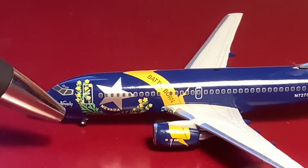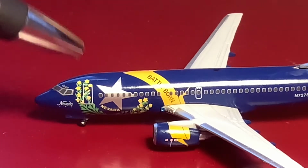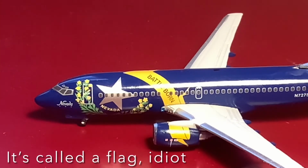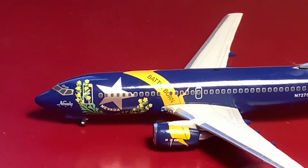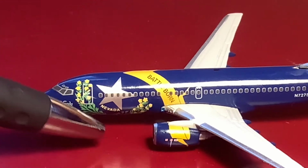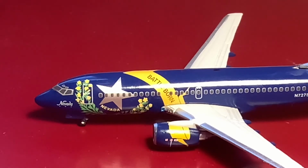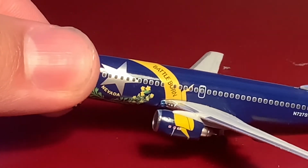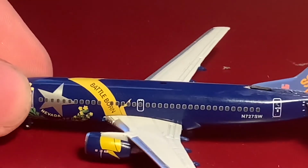But here we have the L1 boarding door. Actually, we'll just do the livery right now. We got these nice flowers. Of course, this is the Nevada tail. We have the flowers here coming up over the door, which makes it hard to see the door, but really nice design there. I like that. Then we have the silver star, which is actually quite reflective. Very nice to see. We have the Nevada right there, and then a little ribbon here, and it says Battle Born. It says that on both sides. And also the engine continues the ribbon right there, and there are also the flowers right there. Really cool to see.